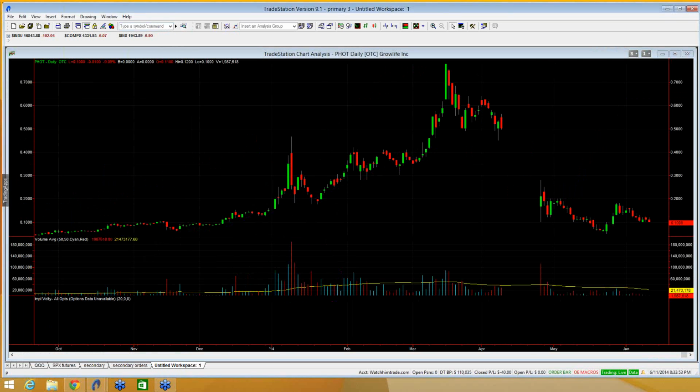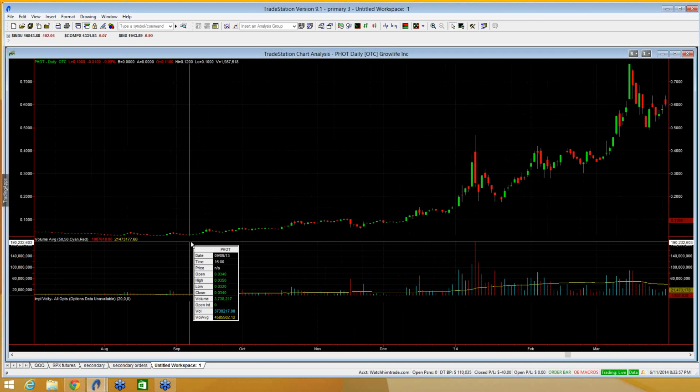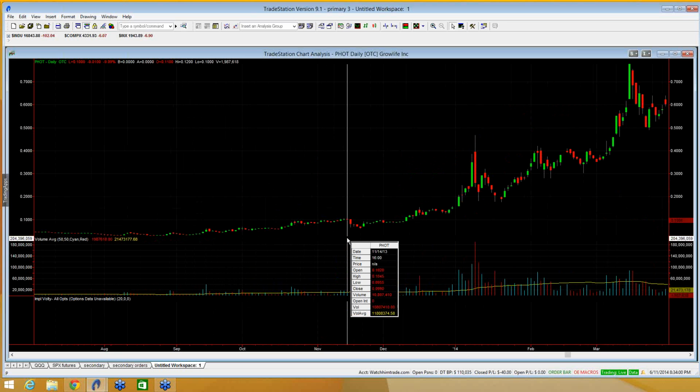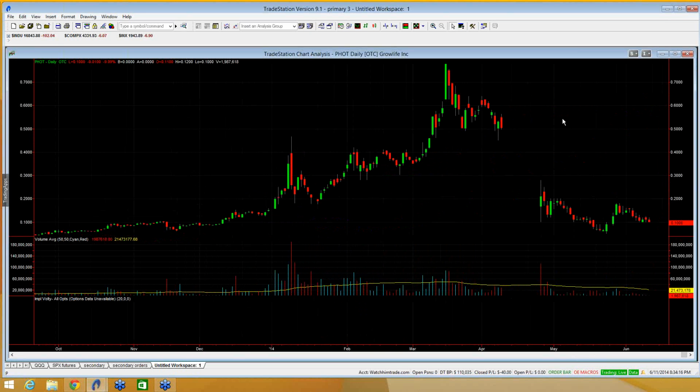And then prior to that, you also had PHOT start to make a move from 3 cents on up to 10 cents between that time period I was talking about, Labor Day to Thanksgiving. And that was really the best time of the year for the penny market. Once PHOT got halted and really once it started declining off of that high in March, you started to see the penny market come down.